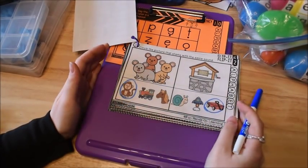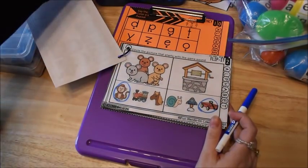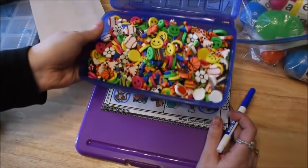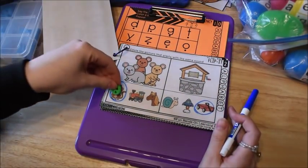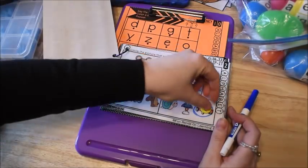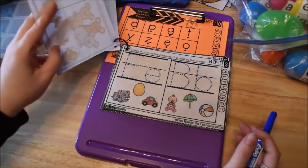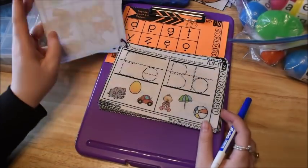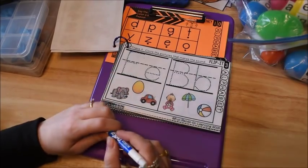You could also, of course, make it more hands-on, because I'm hands-on, and you can use manipulatives. So here I already have my erasers out, so he could use those and mark his answer that way. So he could mark it like this just by putting a manipulative on the page. So that's just another way to make it a little bit more hands-on. So these flip-it books work on different skills. So the next page says to trace the letters and then circle the ones that make the sound.